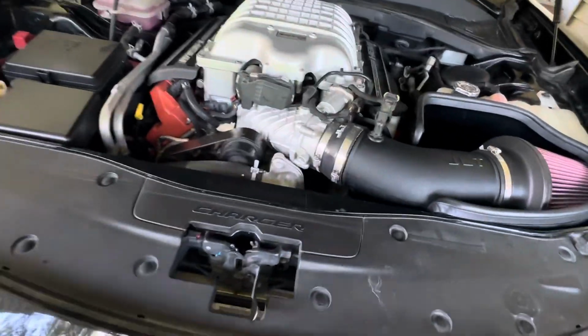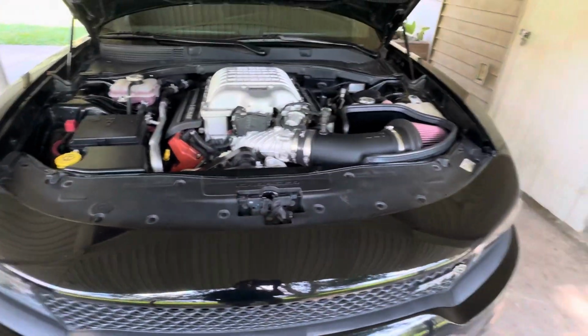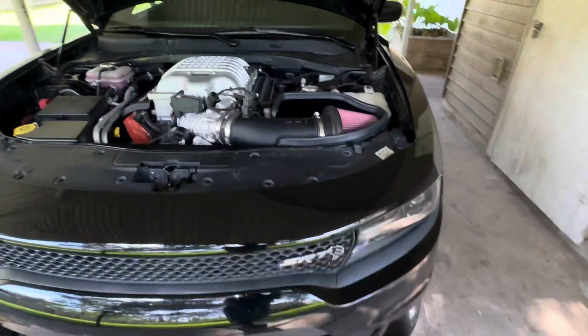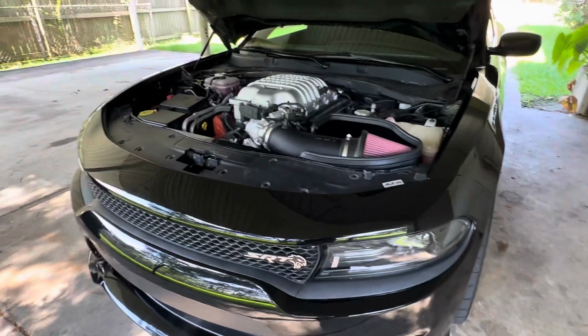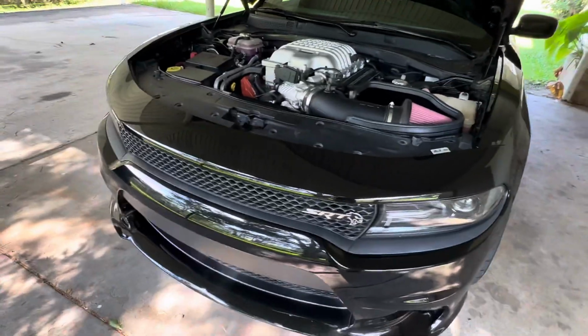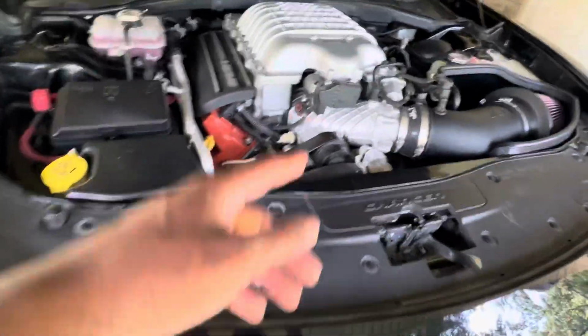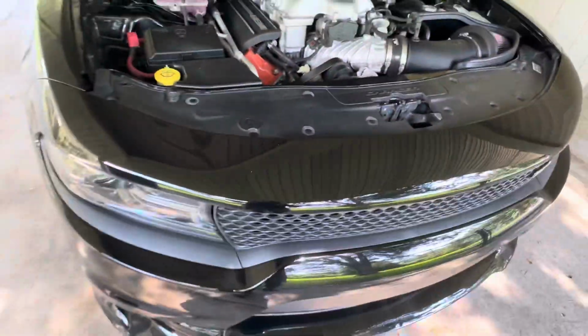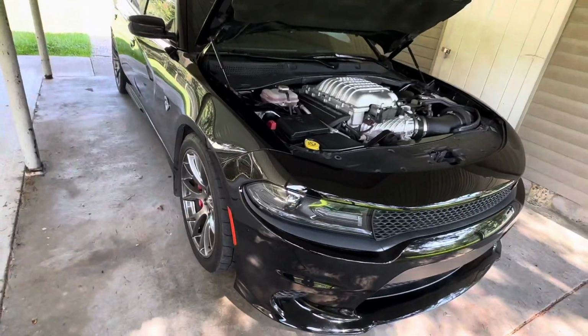I'm running the stock, I think it's like 3.12, 3 point something for the factory upper pulley, but I'm gonna get like a 2.62, I think, for flex fuel. If it's pump gas, it'll just be 2.85. So yeah, I'm in the middle. I think I'm gonna get flex fuel so I can get that extra horsepower with the E85.